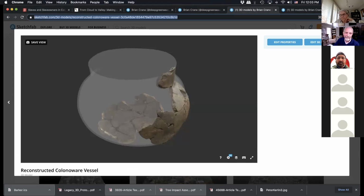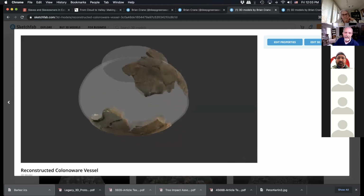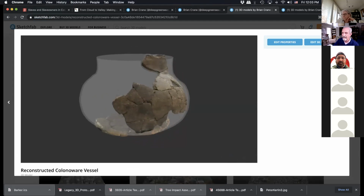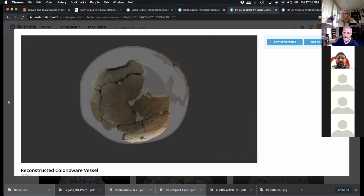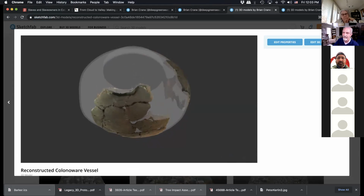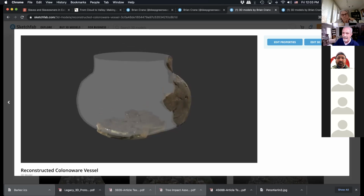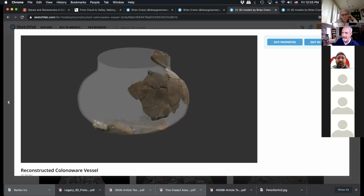So here's another example of a photogrammetry model. This was a column-aware pot from South Carolina, and a lot of the sherds mended, but the 2 big chunks did not mend. But you could tell it was very likely all from a single excavation unit. So you could tell that they mended together, but there wasn't really an easy way to do that physically.